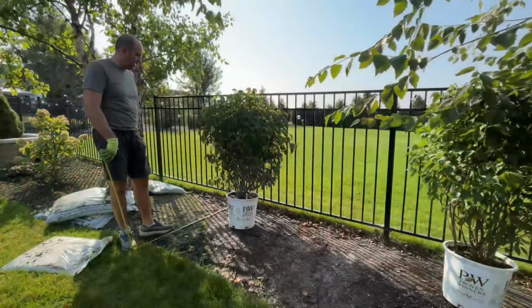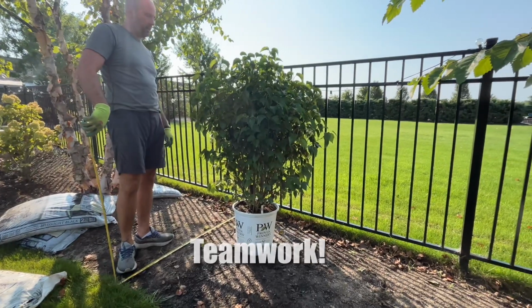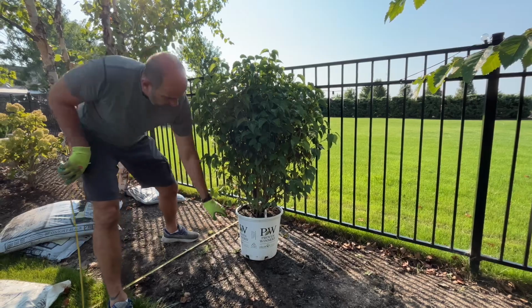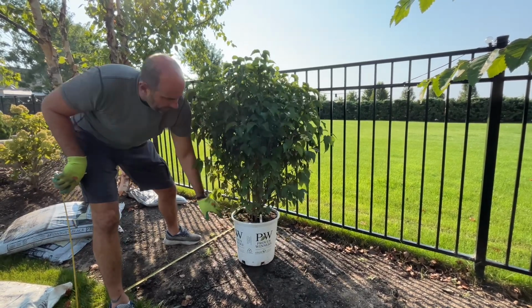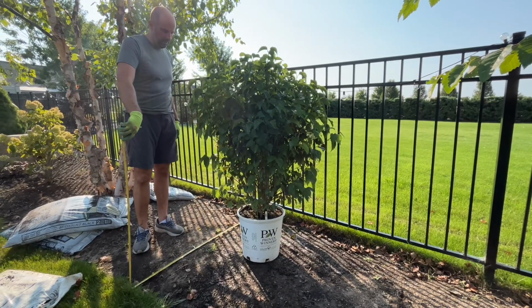I'm just gonna call that 5 foot. Okay. So this one here is generally in the center. Actually, this one could come forward slightly. Not a lot. We'll adjust the hole. It'll adjust in the hole. Okay.